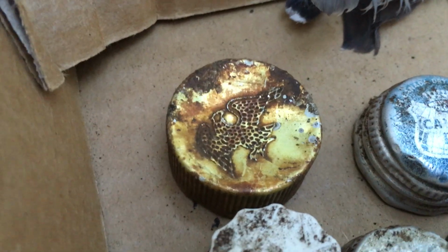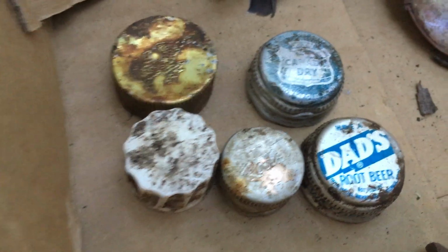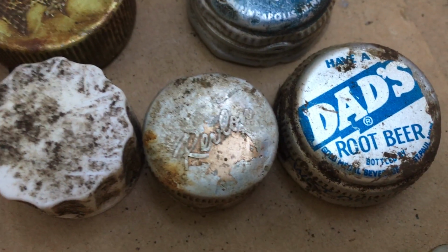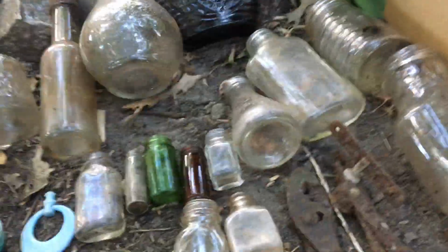Dad's root beer and Canada Dry. A couple other lids. We're going to look at that weird one. We're going to wash those up and save them, because they will fit on other bottles. What does that one say? I had trouble reading that. R. Kiros? We'll have to look that one up. That's neat. Okay, all right, where to next? We'll just keep sliding over, sis. Here's another big honkin' tile. We're going to wash that up.